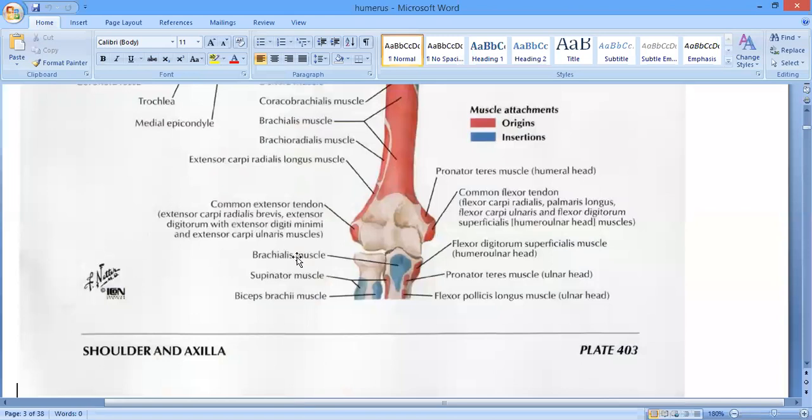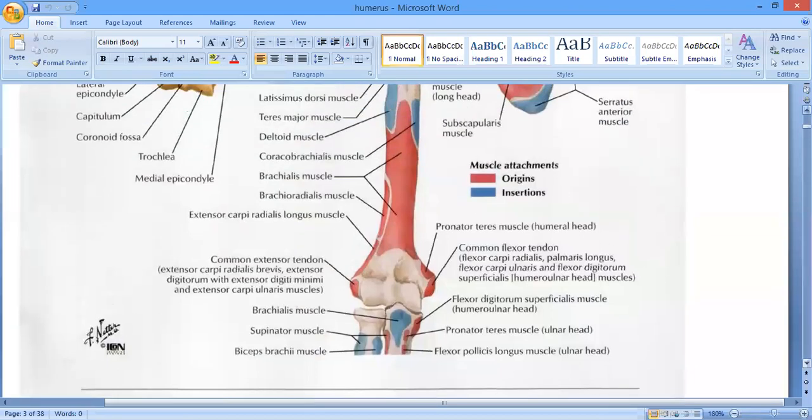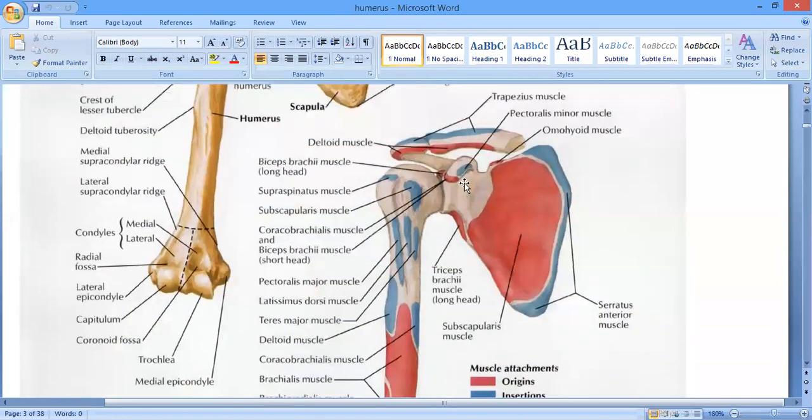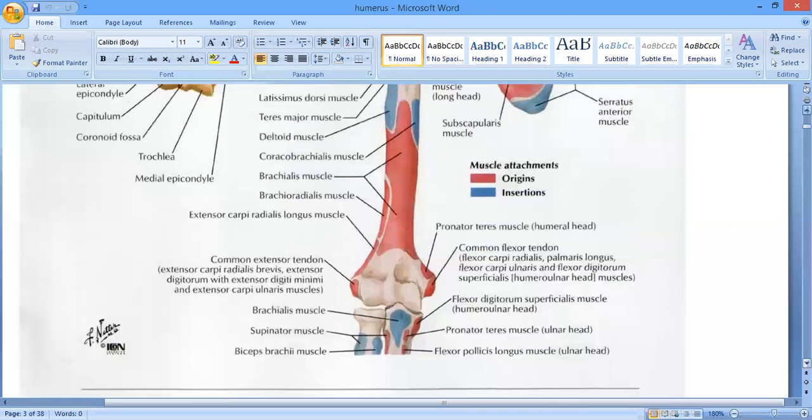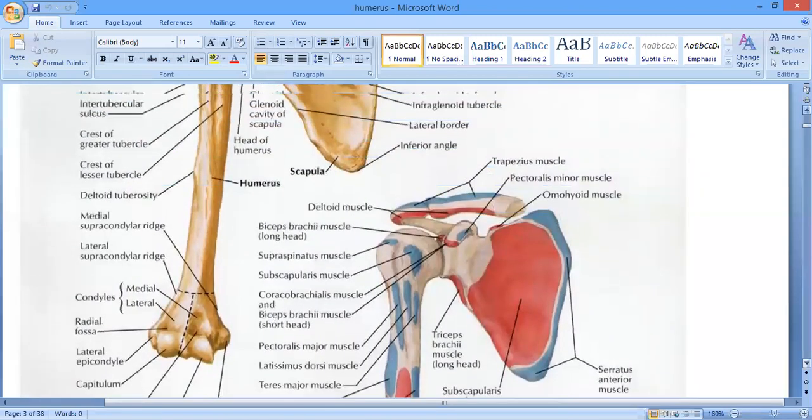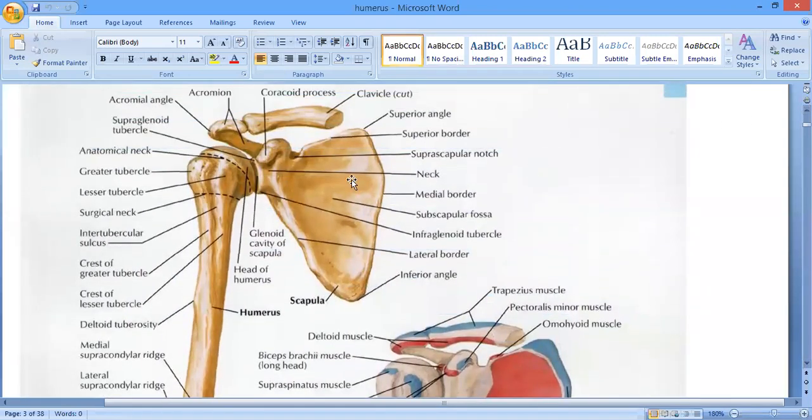There is one more thing I just let you know. In the anterior aspect of the upper part, there is a small projection. Okay? There is a small prominence that is called the lesser tubercle, right? In the anterior aspect of the upper part, there is a small prominence over here, and this prominence is called the lesser tubercle, okay?